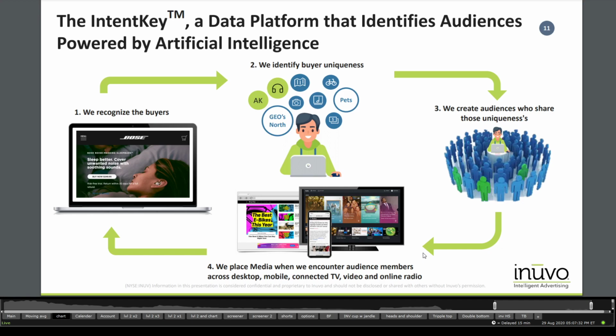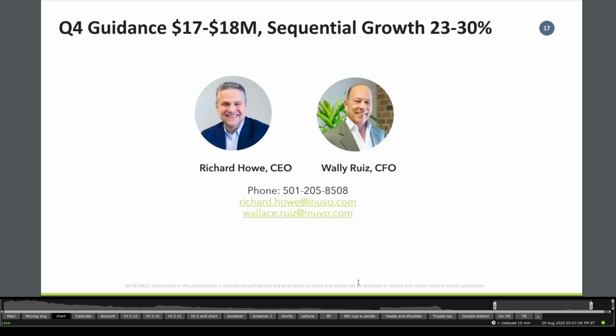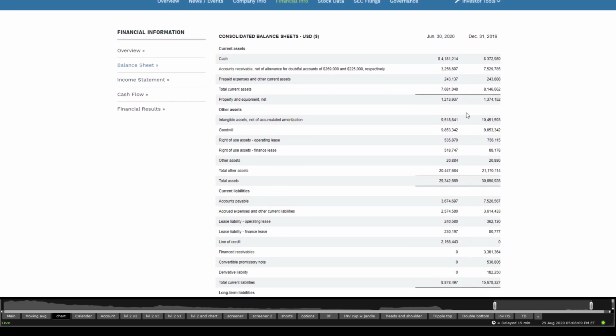So how does it recognize audience? We recognize the buyer, we identify buyer uniqueness, such as hobbies, pets, or different money availabilities and all that stuff. We create audiences who share this uniqueness. We place the media that we encounter with audience members across desktop, mobile, connected TV, video, online radio, etc. So it feels it is more of a marketing company, or at least that's where I'm getting to see it's sitting mainly.